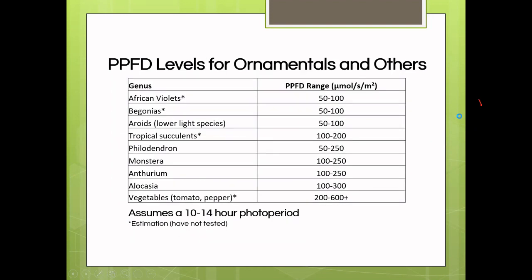Also, here's a chart for ornamentals that I just found also empirically. A lot of the popular ornamentals out there are understory plants, so they need less light, like I discussed previously.